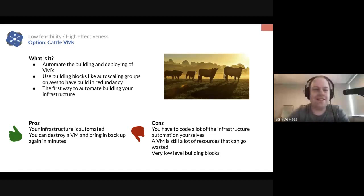Okay, let's start with the first automation that people did. It's called kettle VMs. And what's the big difference between a pet VM and a kettle VM? You don't care if a kettle VM dies. You just spin up a new one with the same configuration. Or you spin up 10 new ones with the same configuration, with the same installation. So what this means is that you automate the building and the deploying of your VMs. So you don't actually care if one dies, it just spins up a new one, sometimes automatically.